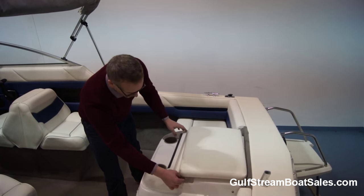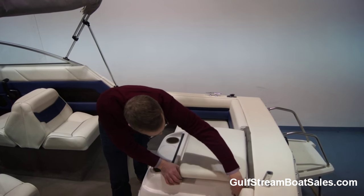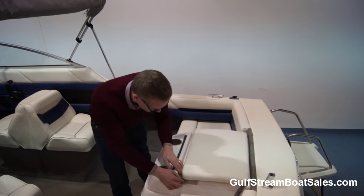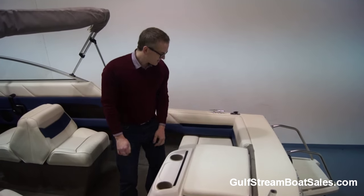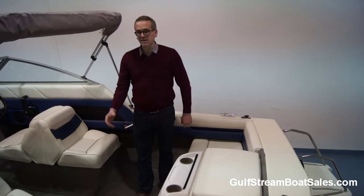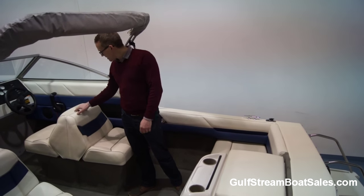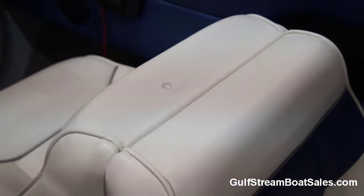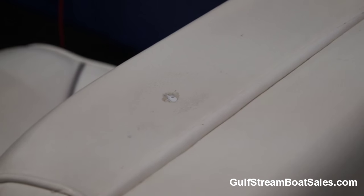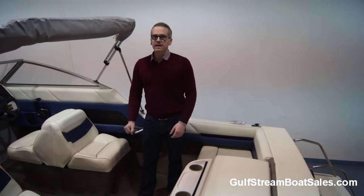You'll notice here as we go around this boat that all the little catches and button poppers and clips, everything's there, everything's working exactly as it should, and everything's in absolutely beautiful condition. This is the original upholstery, and it's virtually like brand new. There's one small little mark here, take a look at it in a minute. But apart from that, the rest of the upholstery is pristine. I mean, it genuinely is remarkable, the condition this boat's in.